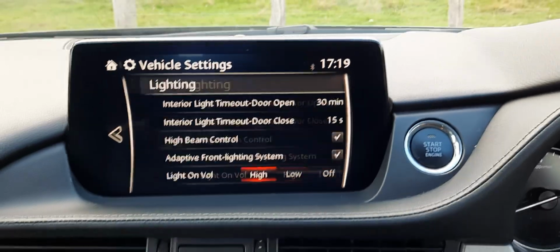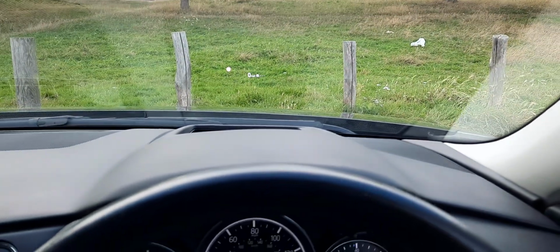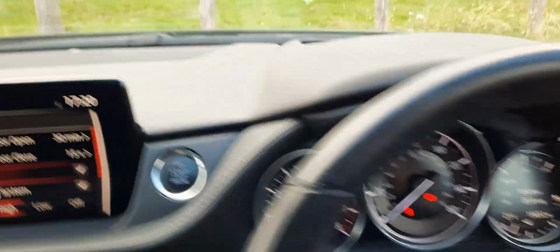Lighting, there's always nice things in here. High beam control, so you've got high beam on, someone comes the other way, it will dip your lights. It will dip your lights so not to blind oncoming traffic, so you never have to be doing all that as you drive along. One less distraction. Adaptive front lights, so they will turn with the car.